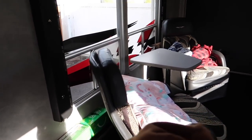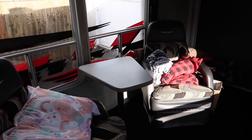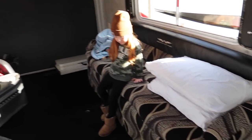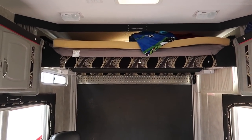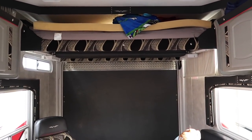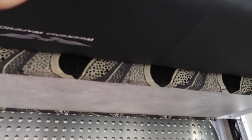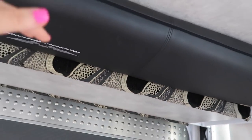And then over here we have these two captain's chairs and the table. There's actually a little table that goes right here too. This turns into a bed, and then up here we have the other kids' beds. But there's a button over by the front door that you push, and this is a bed here. It's also a couch. So this one comes down first to about this level.